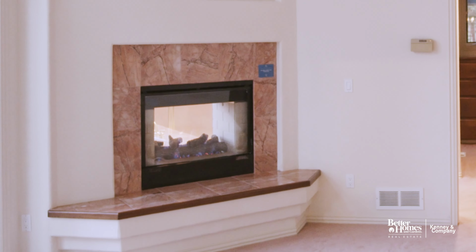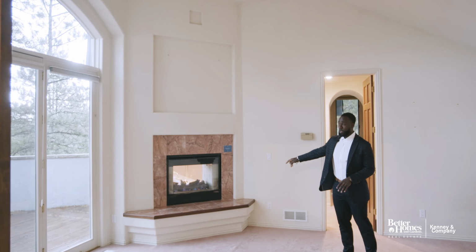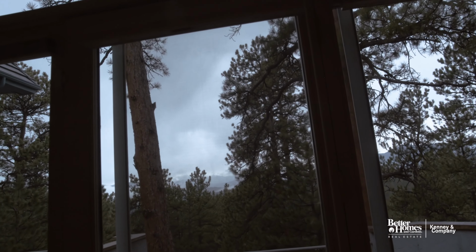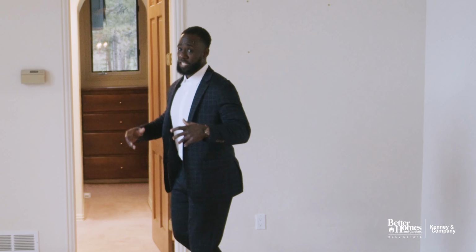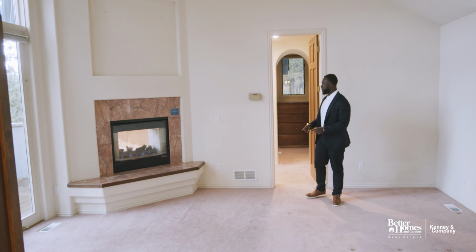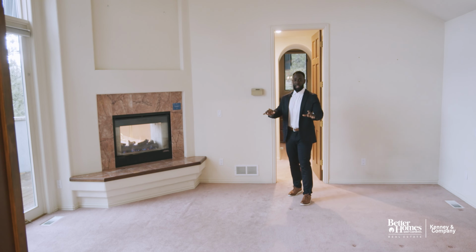You have a double-sided fireplace that services not only the primary, but also the primary bathroom. But you also have those same mountain views directly from your bed. The icing on the cake in this situation is that you have surround sound in this room specifically, and you also have the thermostat right here.